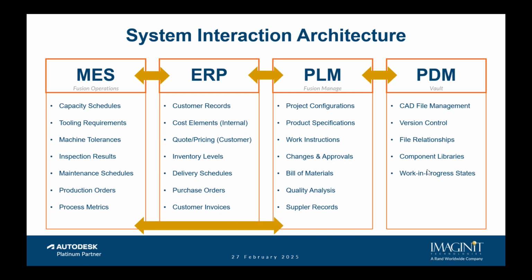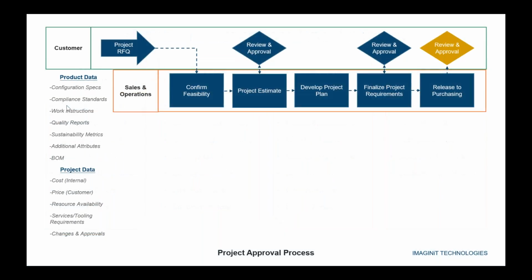Are you duplicating data entry? Are your teams wasting time entering the same information in multiple places? Or are you having approval bottlenecks with changes? Is there version confusion throughout multiple systems, or a lack of visibility for product updates? And what this starts to impact, if you don't have a strong system interaction architecture, is your entire product life cycle. This slide represents one of the most critical phases in the product life cycle, which is the project approval. So going from RFQ to where it's actually approved as a product or a project.